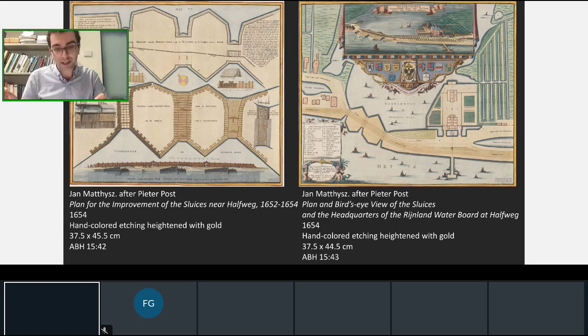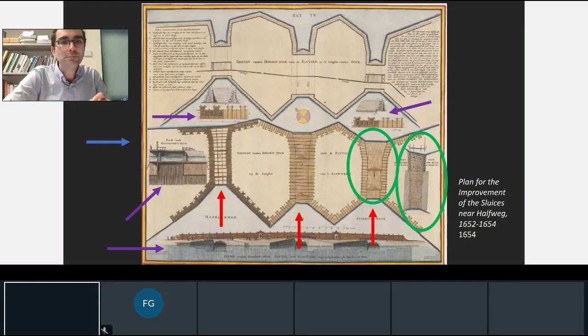Recall the bird's eye view and ground plan. The second print asks the viewer to scrutinize a lot of different visual features of the sluices. In no particular order, the viewer is asked to, for instance, vertically assess the exterior and interior layers of the bastions. Those are the blue arrows, and then horizontally distinguish the constructed layers of the sluices themselves. Those are the red arrows.